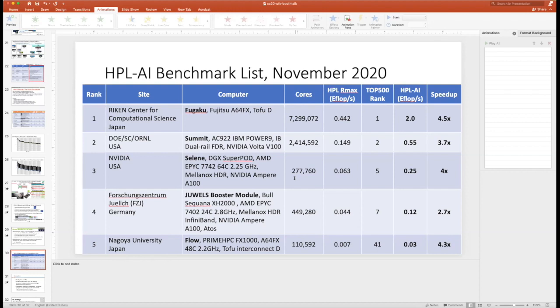HPL and HPL-AI have different algorithms, but change the 16-bit speedup. So HPL was not memory bound, but computational bound. So they're both computational bound. Both algorithms do LU decomposition.